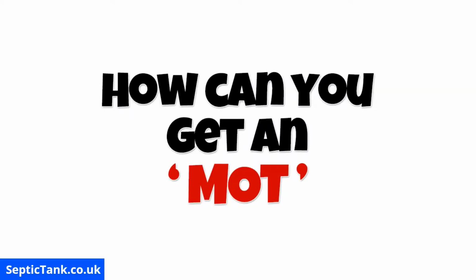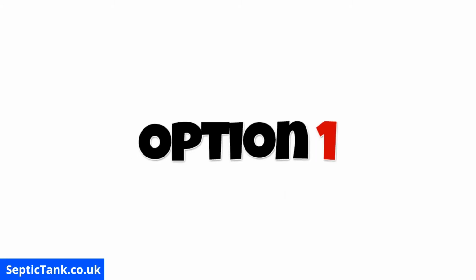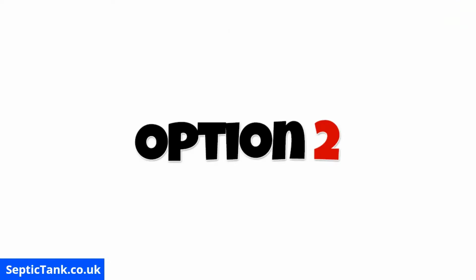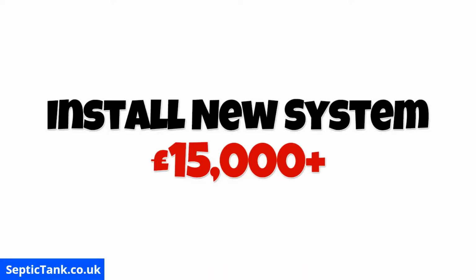So, how can you get an MOT certificate for your septic tank? Well, you have three options. Option 1, if you're selling your house, you could reduce your house price by £10,000 to £15,000, which is what it will cost the people buying your house to get a company in to install a new septic tank and soakaway. Option 2, you can get a company in to replace your old septic tank and soakaway with a new one. Again, this will cost you about £10,000 to £15,000.